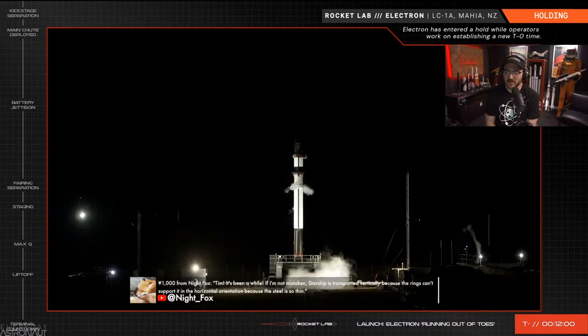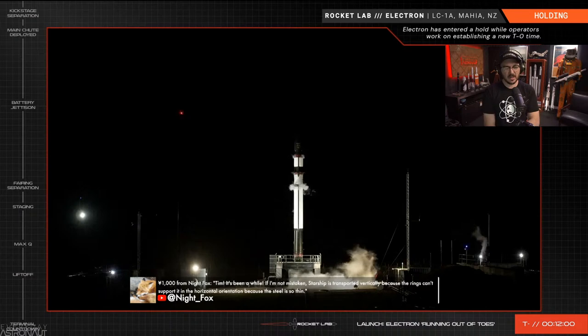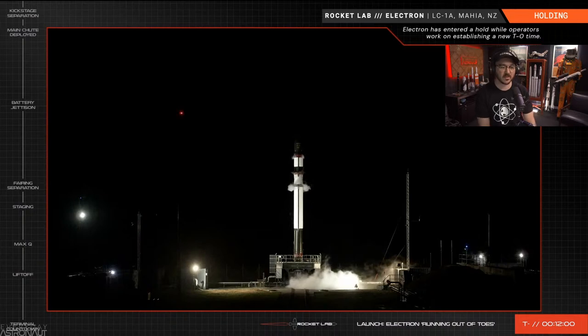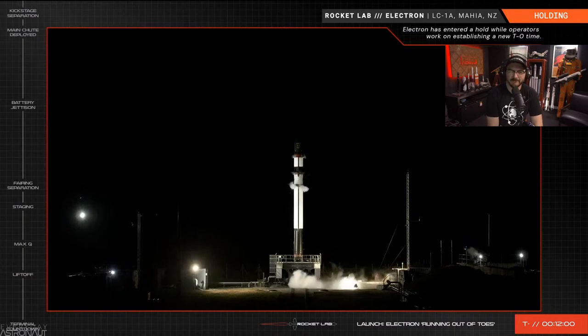If I'm not mistaken, Starship is transported vertically because the rings can't support the horizontal orientation because the steel is so thin. Yes and no. Don't forget, while it's belly flopping, the vehicle is under flight pressure. So it can sustain probably higher loads while horizontal. It probably could be transported horizontally. The loads are designed to be handled through the vehicle vertically.